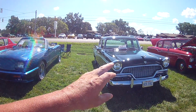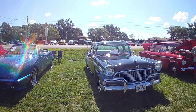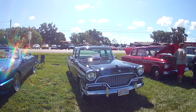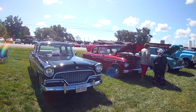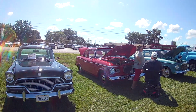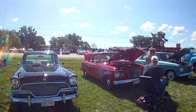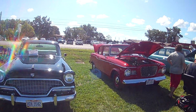This is a Studebaker, almost looks like it inspired a 56 Chevy, and it's a 56 Studebaker President, which is almost similar. Probably my dad had a car similar to that. And I know he owned a President. I got pictures of him with it too. In a car like that, 20,000 miles and you were done. You bought another car. They were only 20,000 mile cars in that day.